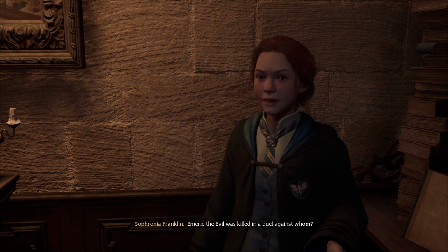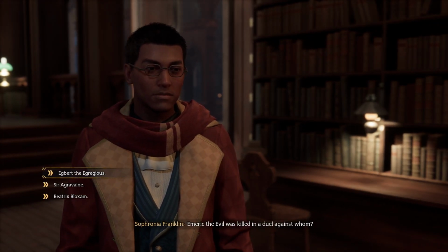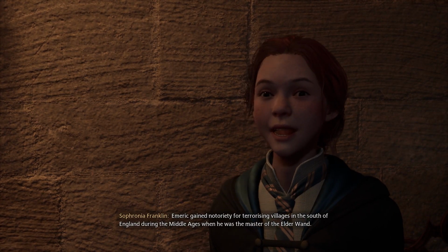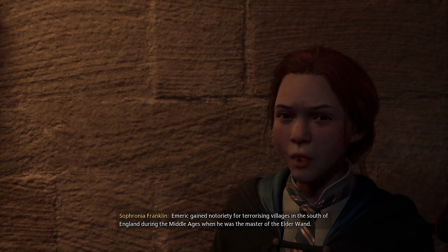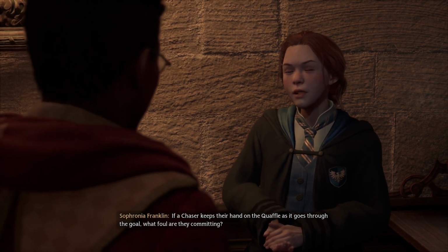Emmerich the Evil was killed in a duel against whom? Egbert the Egregious. That's right. Oh, I have no idea how I got that right. Emmerich gained notoriety for terrorizing villages in the south of England during the Middle Ages, when he was the master of the Elder Wand. If a chaser keeps their hand on the quaffle as it goes through the goal, what foul are they committing?